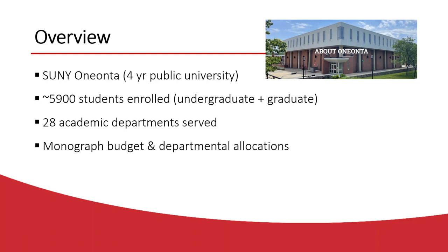Each year, our monograph budget is determined by our library director in consultation with the head of CDRMS, which is our Collection Development, Resource Management, and Sharing Department. Last year, our monograph budget was about $70,500, and those monies were divvied up between 28 academic departments and the library. The breakdown of monographic allocation monies is 70% to academic departments and 30% to the library.